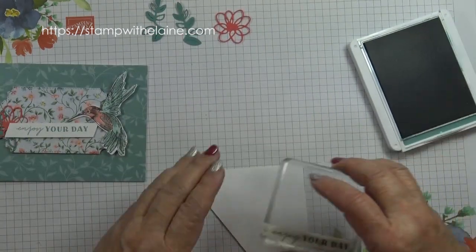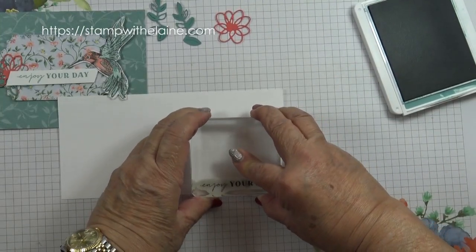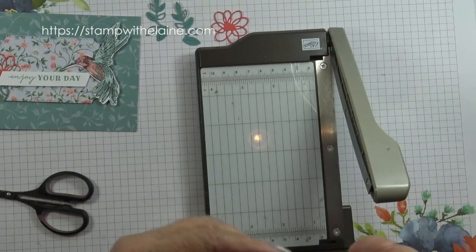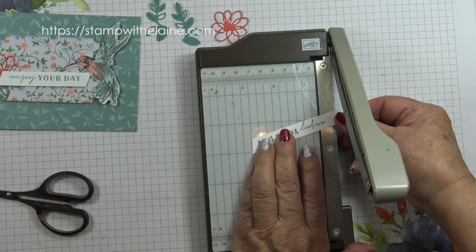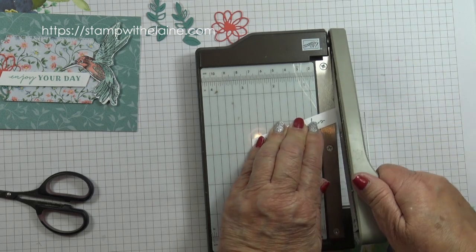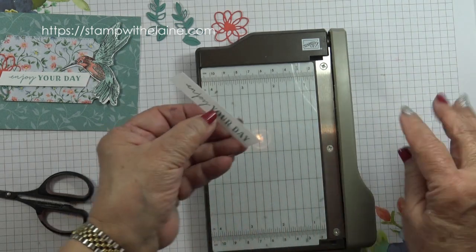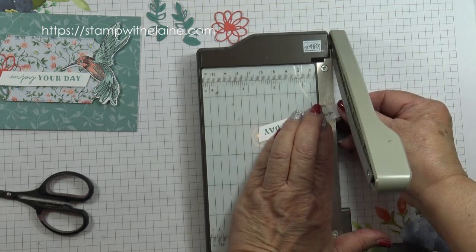Bring in the Lost Lagoon ink, stamp my sentiment, and then trim it. Now I want to trim that at the right angle, so use that angle and have it parallel to that line, and then you'll get the exact match on both sides. Trim a bit more off.